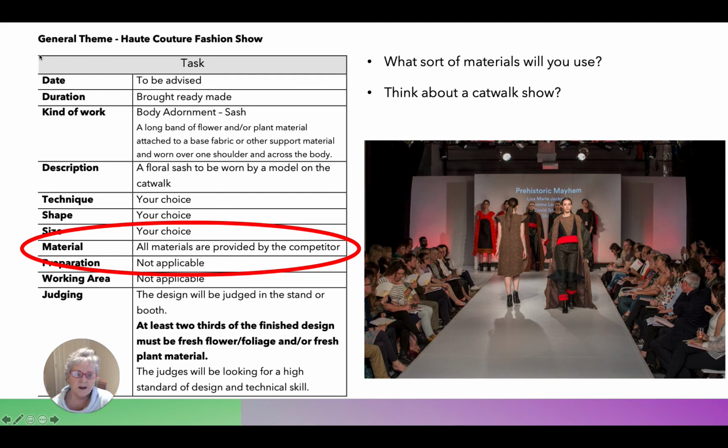You don't want anything that's going to wilt rapidly, so you're thinking of long-lasting flowers and plant material. And also you have to think about this sash maybe worn in rehearsals several times, so it needs to be sturdy material that is not going to damage easily. So all these things and getting the right botanical materials is really important to think about.